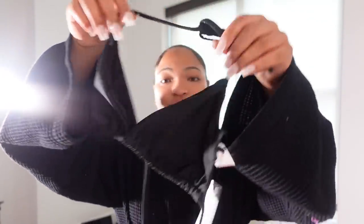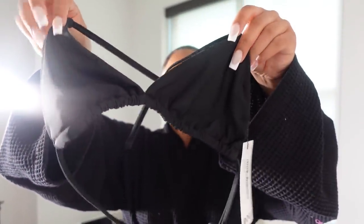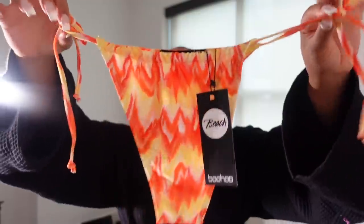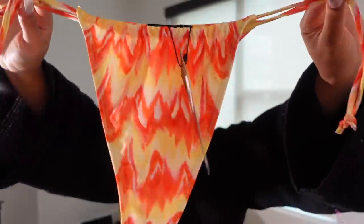And then before I even saw the two-pack, I ordered a basic black one, but this one doesn't have padding in it. So if you're a girl that doesn't care for padding, this one is for you. But if you do like padding, the two-pack triangle swimsuit will be for you. And then the last thing that I got are these cute bottoms, which I'm gonna match with the white triangle top. I just think this pattern is so pretty, so cute.